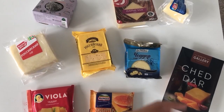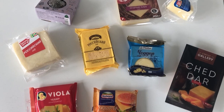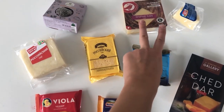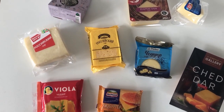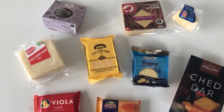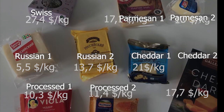As I promised in the previous video, today we will check different cheeses for naturalness. See the difference. Let's start. We will check 9 cheeses, which belong to 5 types. There are cheddar 2 pieces, parmesan 2 pieces, Russian cheese 2 pieces, processed cheese 2 pieces, and 1 piece of Swiss cheese. Let's start. Here I have indicated the prices of these cheeses from different manufacturers for 1 kilogram.